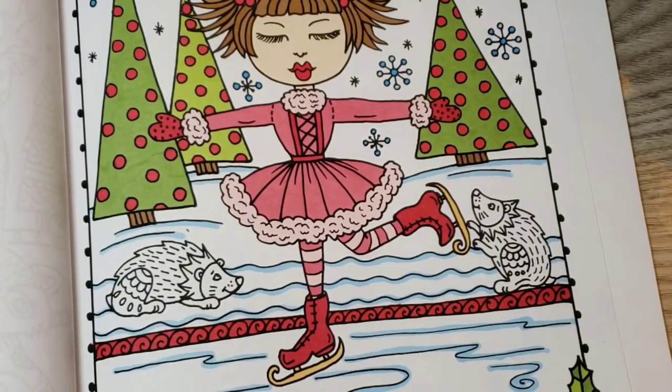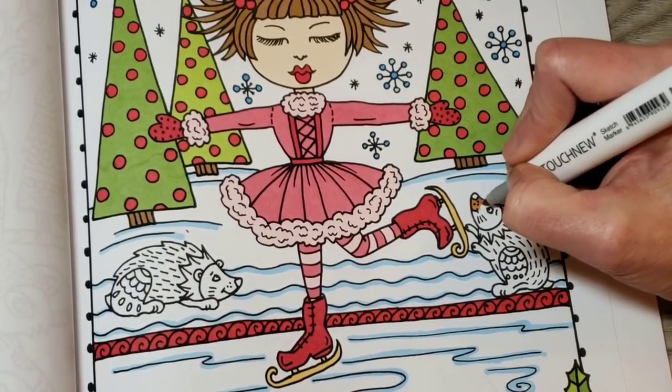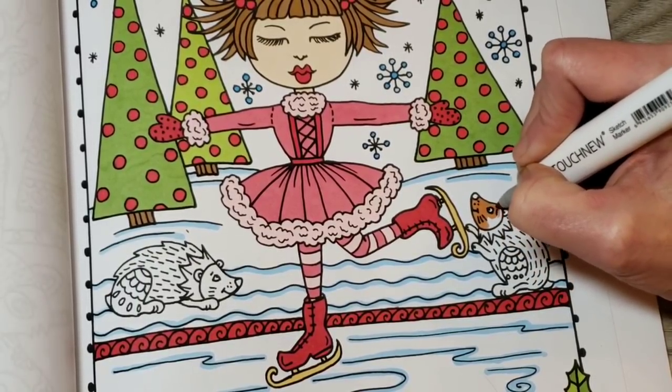Has anyone ever colored in, have any of you guys ever colored in any of the Clara Markova books with markers? And if so, what happened? Inquiring minds want to know. How did the paper take the marker?